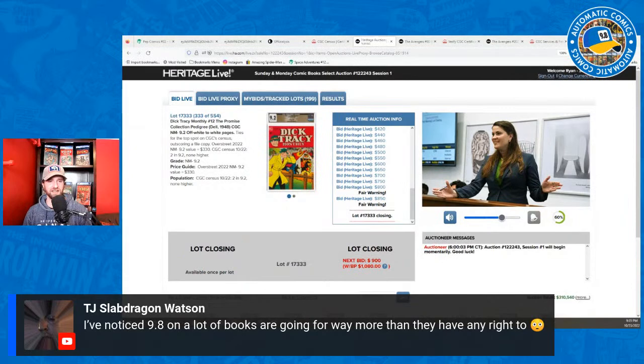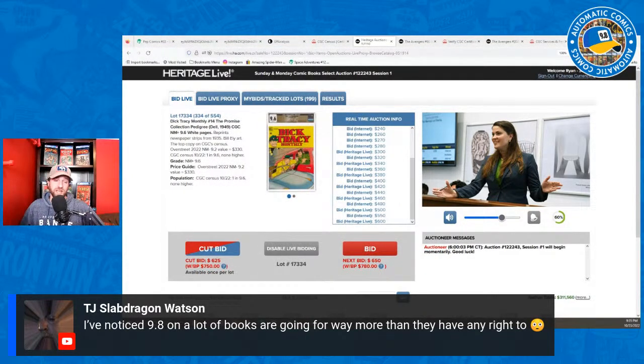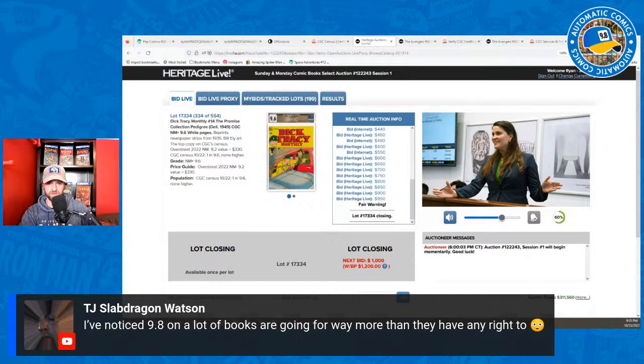I've noticed 9.8s on a lot of books going for way more than they have any right to. Yeah, that is one of the trends I've noticed: 9.8s, the highest grade copies, have been going for really big premiums. And while lower grades are still dropping, you're seeing those really high grade copies still selling for big premiums.